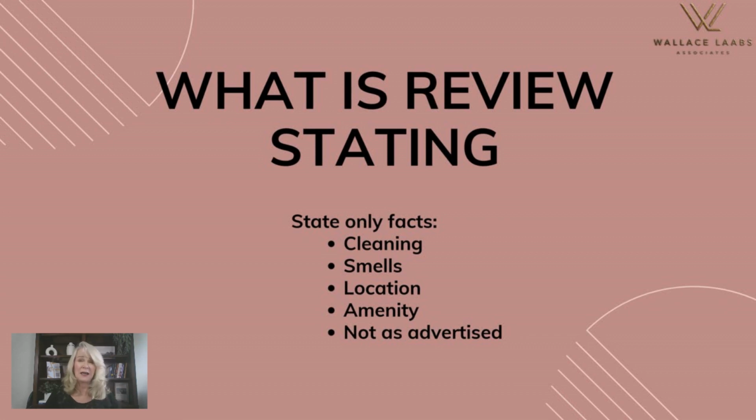Is it on cleaning? Is it on smells? Is it on location? Is it on your amenities? Not as advertised. Like, what is the guest complaining about? Why did they rate you low? So first off, is it your fault, or the cleaner's fault? I've had that happen where maybe they didn't show up or they didn't do as good of a job. I've gotten a point taken off or something like that. So what is the issue and can you state it factually?